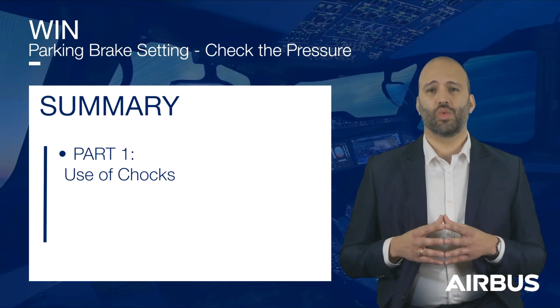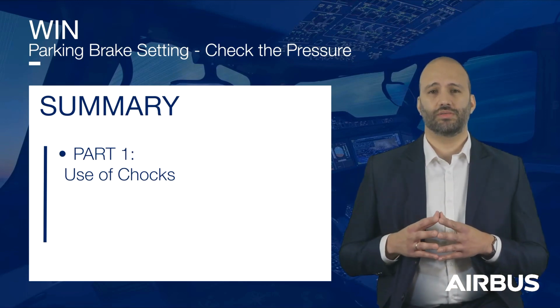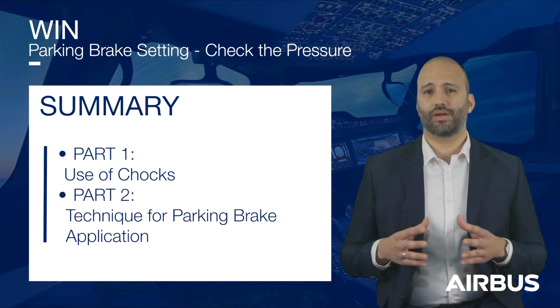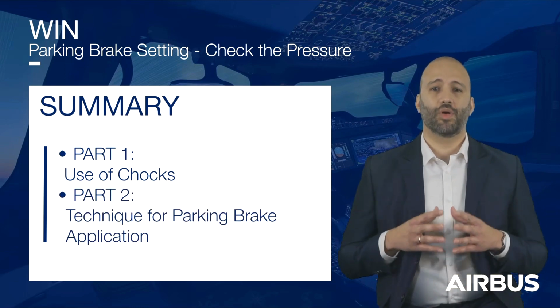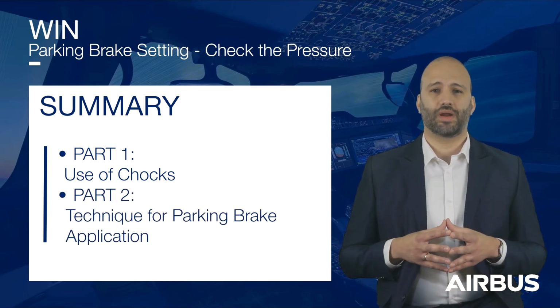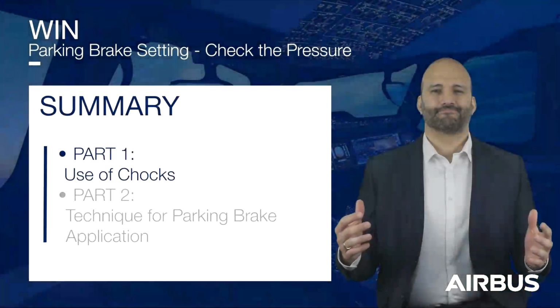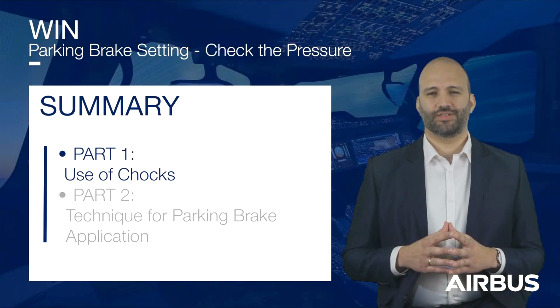At first, we will describe the use of the chocks versus the use of the parking brake. And in the second part, we will discuss the appropriate technique to apply the parking brake at the gate. So let's start with the use of chocks.